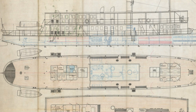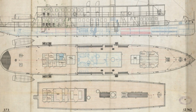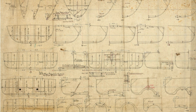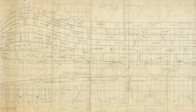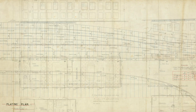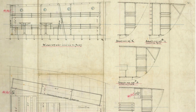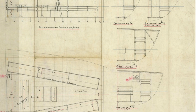This is the main sheet, which showed her side elevation and the layout of the main and upper decks. This was followed by various detailed sections which show the connection at various parts of the rib layout and tie back to the main plan. This is the galvanized sheet layout or plating profile of the ship, the lower and upper cabin layouts, the lifeboat davits, and finally the crew quarters located in the bow of the vessel.